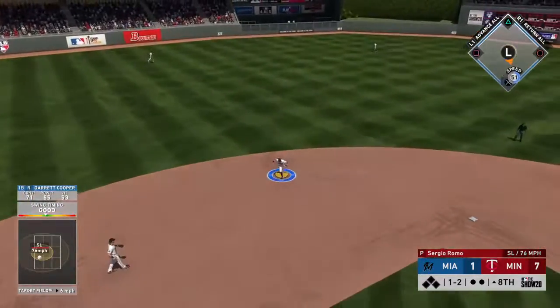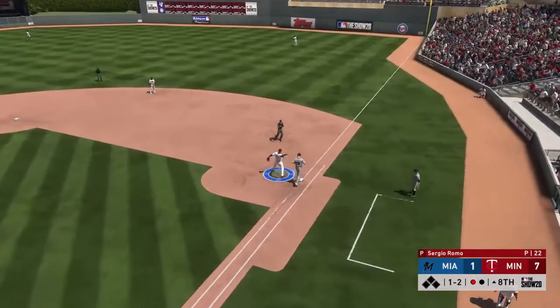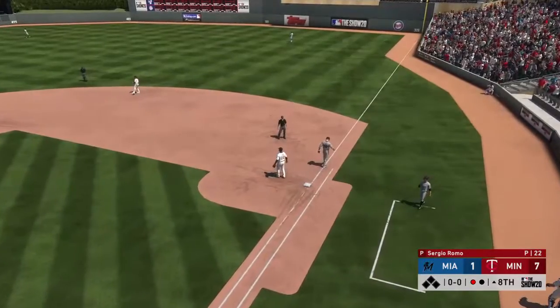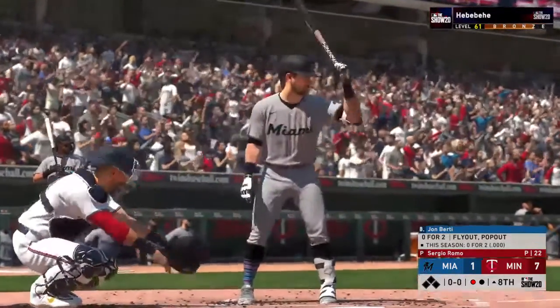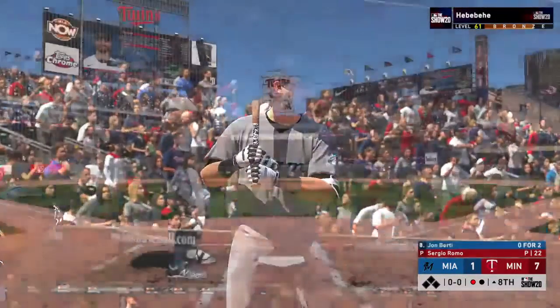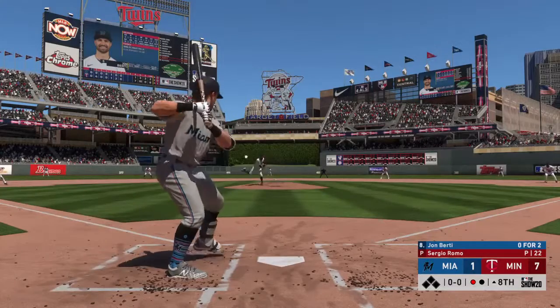Drilled on the ground to short. Gonzalez is there. Throw on to first in time, so the leadoff man is set down to open up inning number 8. So striding in, John Birdie. He comes in 0 for 2 thus far. Here comes the first pitch.